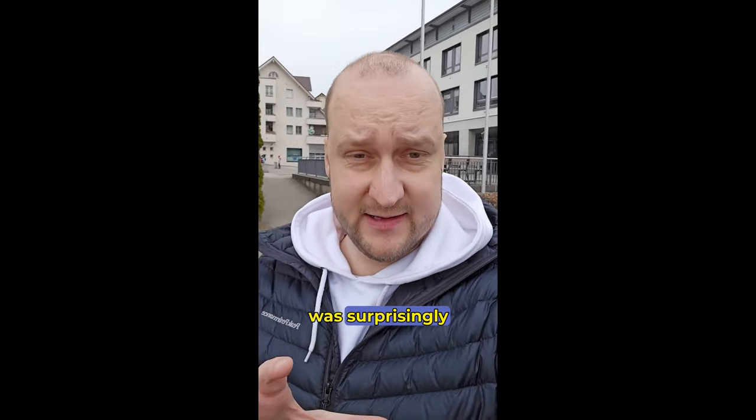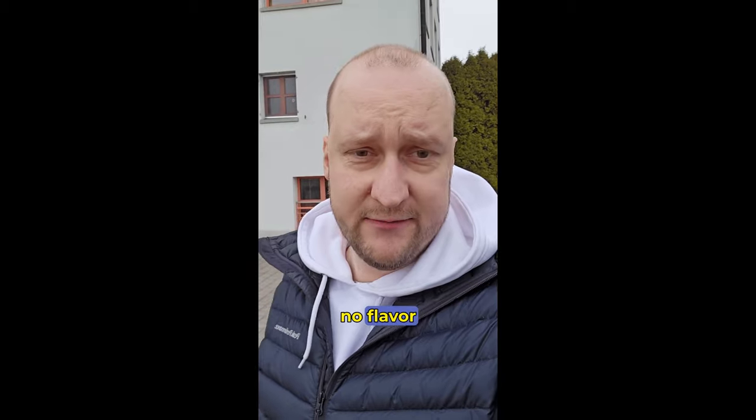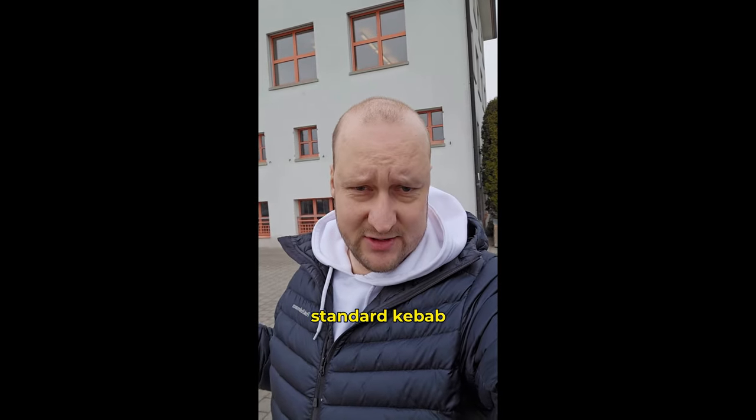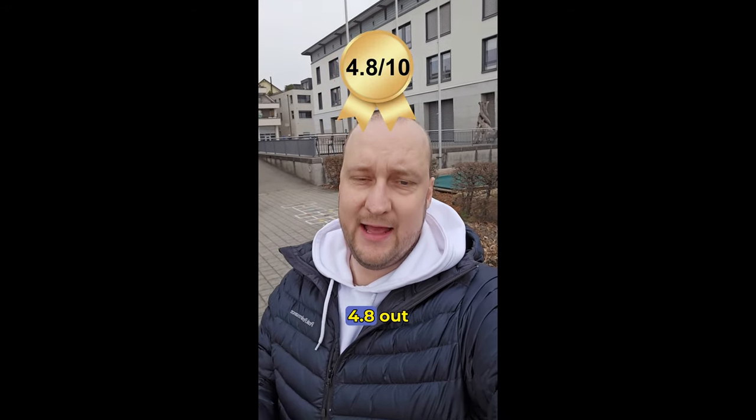The bread was surprisingly good. It wasn't freshly baked or anything. It was just super crispy and good on the inside. Standard processed meat, no flavor. There was corn in the kebab, which was new to me. All in all, standard kebab, pretty normal in my opinion. I would give this one a 4.8 out of 10.